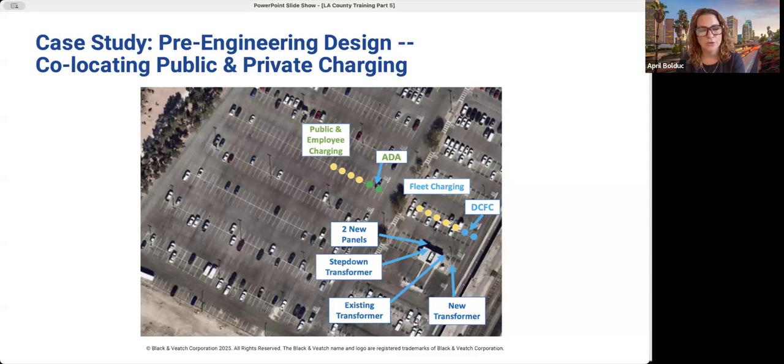And then it also includes DC fast charging. So the yellow there would be level 2, and then the blue there is DC fast charging. And then down below, this is where the equipment would go. So it is going to be a little bit of a run, as you can tell, from where the equipment is located to the public and employee charging. But those are just some of the decisions that this particular owner of this parking lot made, and at least put the fleet as close as possible to this location.